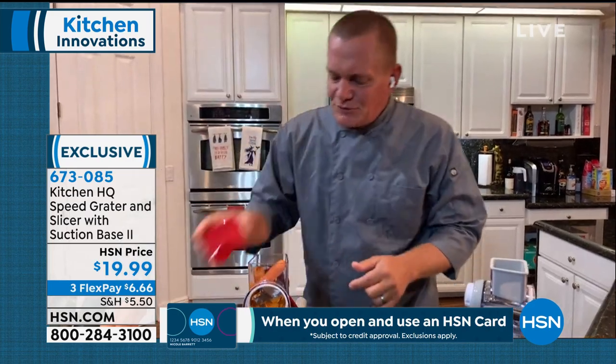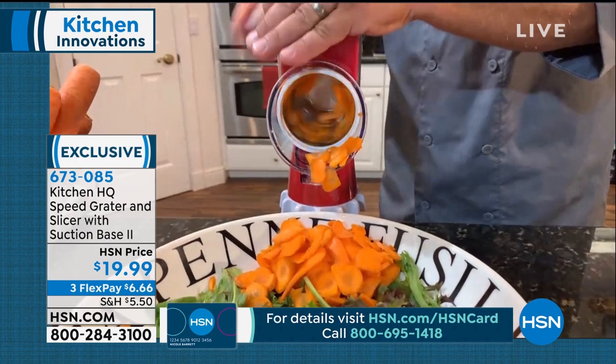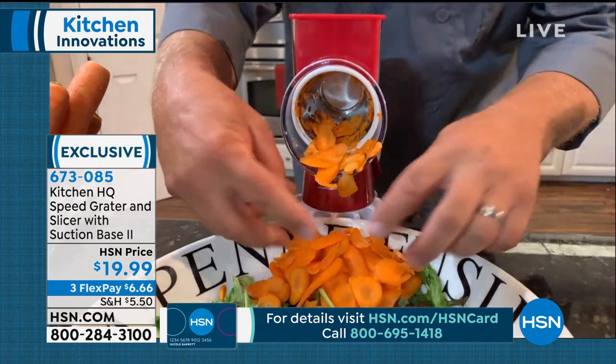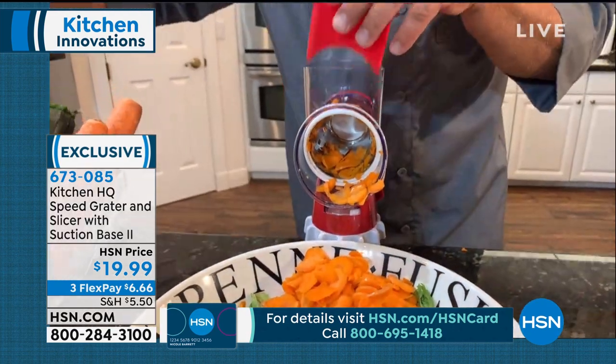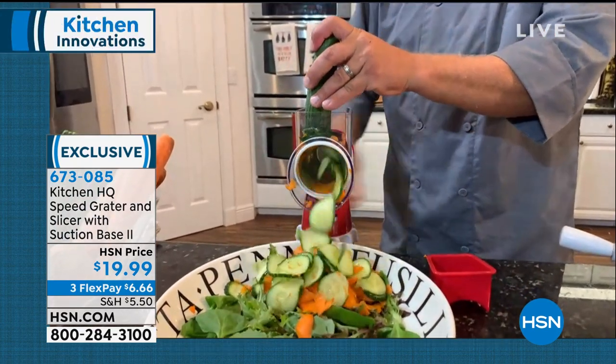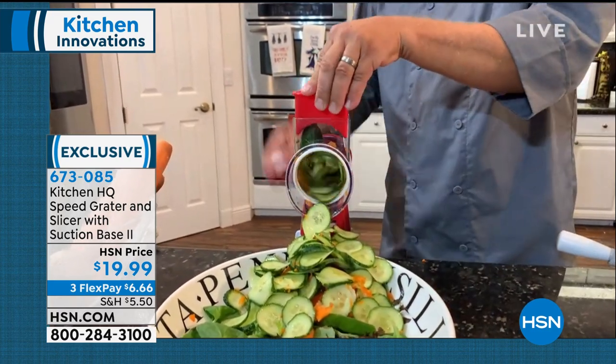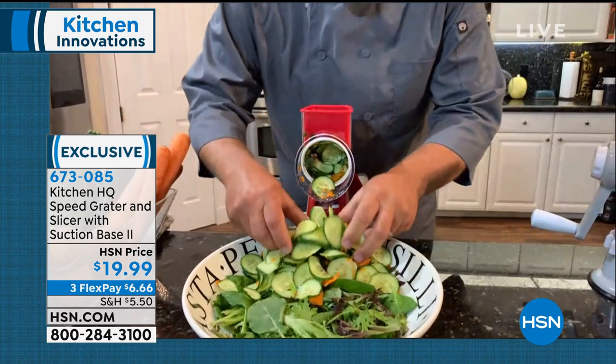I have the slicing drum in here right now. And look at this. I just sliced two carrots quickly, safely, and easily. All the slices come out the same thickness, but you can do all kinds of fun things with this. Slice cucumbers for bread and butter pickles or for cucumber and onion salad. You can nickel down carrots for canning, slice beets for pickling. I mean, everything goes into the bowl.